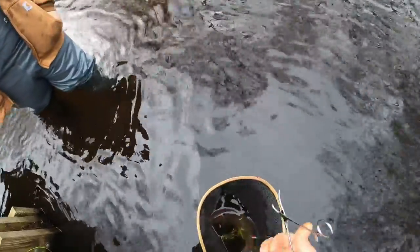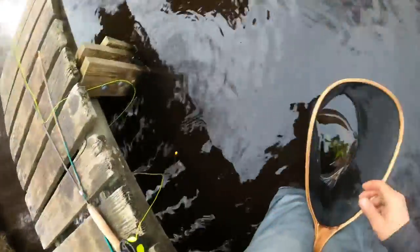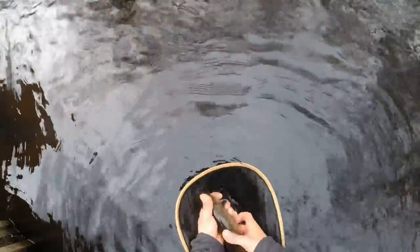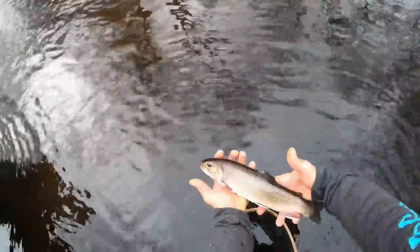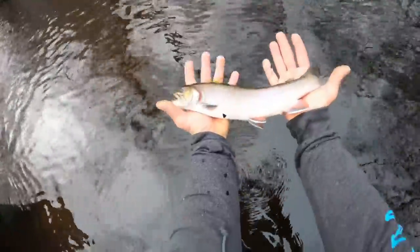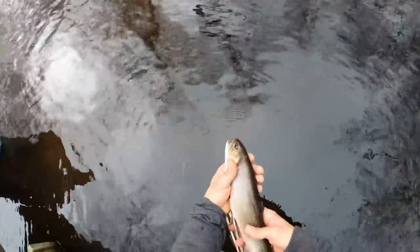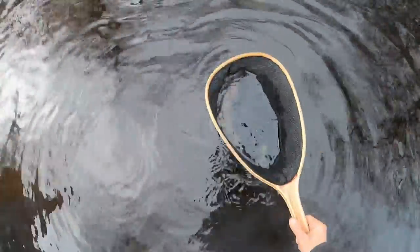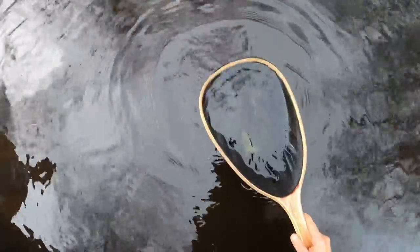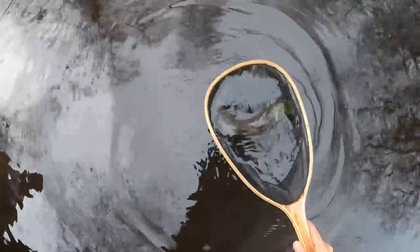Hit that on a red zebra midge. I don't know if you guys could see it well. Let's take a look at this fish. You wanna wet your hands when dealing with these guys. Look at that. Beautiful looking fish. Nice brook trout. Let's get him back in the water. Let him get himself back together real fast. He's ready to go off. He's out of there. GoPro.